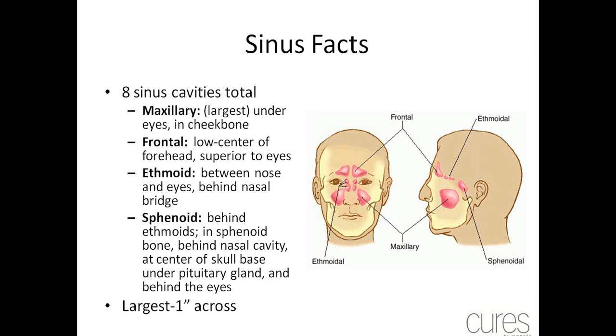And then we have the sphenoid sinuses, which are behind the ethmoid. And you can see when you look at the side view of this head, really where those sphenoid sinuses are located, and how close we're getting to the brain. They are behind the nasal cavity. They're at the center of the skull base, under the pituitary gland, and behind the eyes.